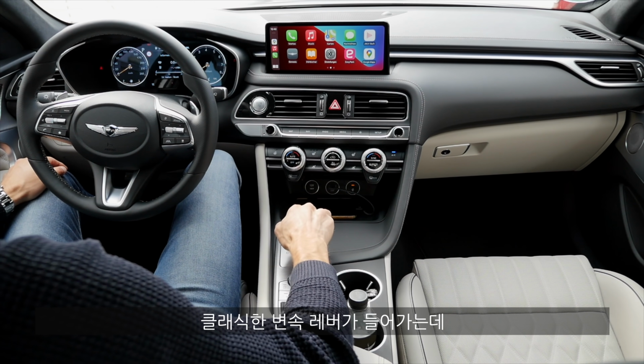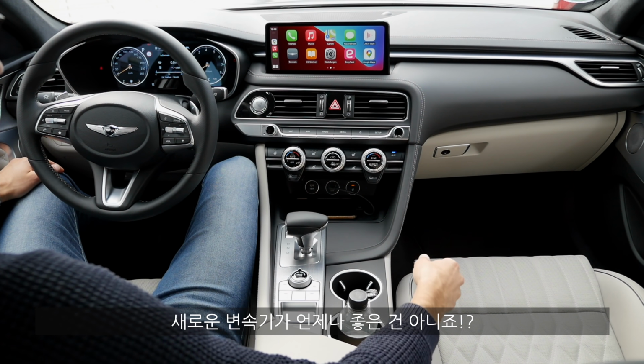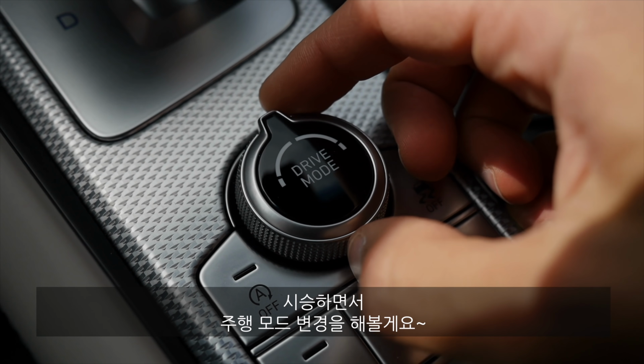Then the shifting lever, a classic one, also good to have that one. Why do we need this super innovation, new shifting levers? Just do it like this. Then the drive mode selector. Soon more to that while driving.